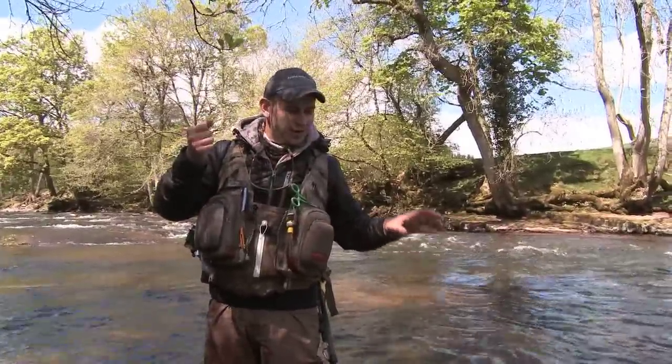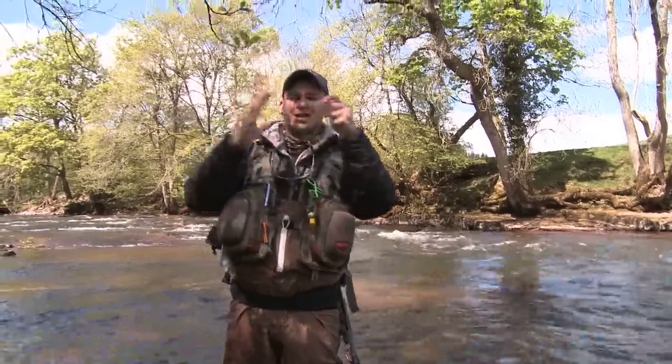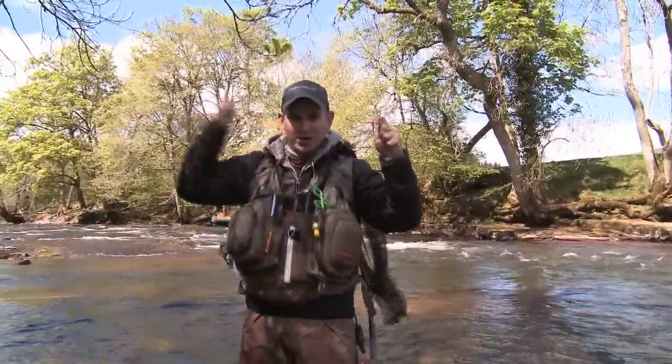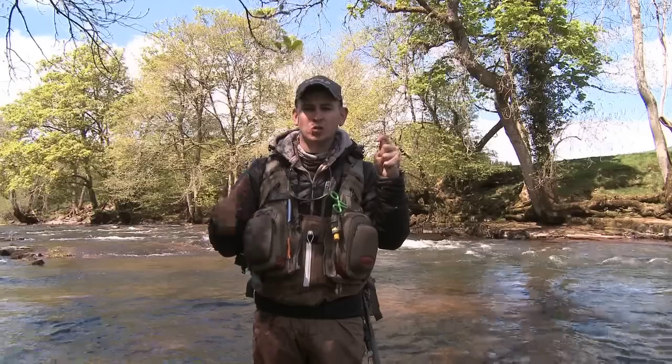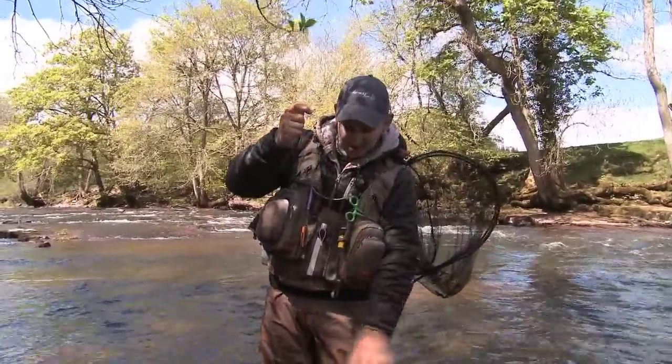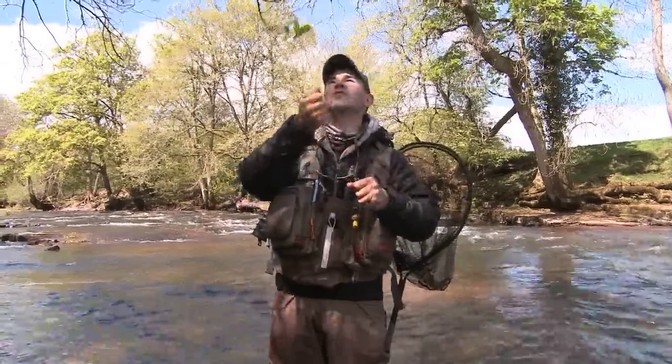What I'm going to do is show the right way to get my fly back out of the tree. I've seen a lot of people use their rod and try to yank it back, but that results in a broken rod. So the best thing to do is pop the rod down somewhere safe. It's nice and slow water here, so my rod's not going to drift off downstream.